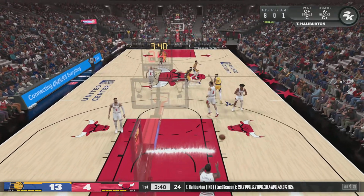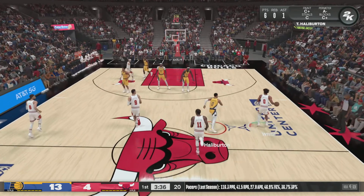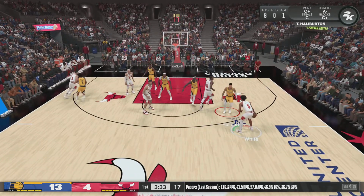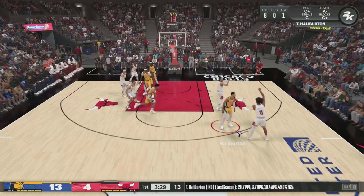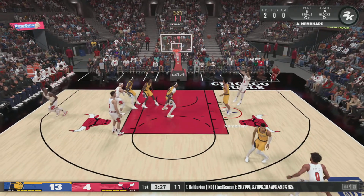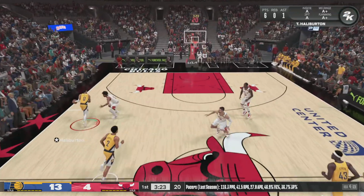You know, Clark, what you marvel about with Halliburton, the accuracy from both the field and the line. Well, there are very few guys that are part of the 50, 40, 90 club, and every year he's flirting with that. And when he doesn't have the shot that he wants, what I like is that he just simply makes the right basketball pass.